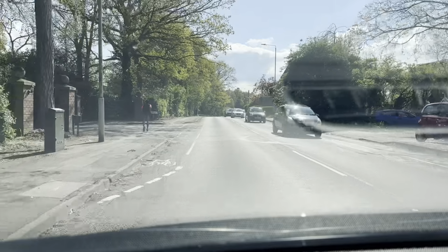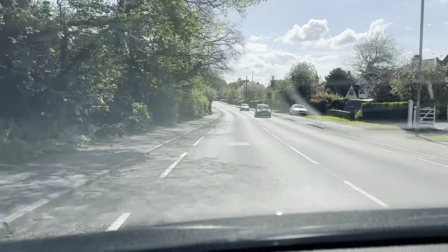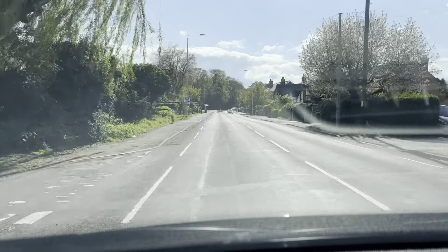So we are following signs for Barkby. We haven't seen the next sign yet. It's a 30 road, make sure you are on the speed limit. Haven't seen the sign yet. Okay, I've seen it. The roundabout, turn left, first exit.